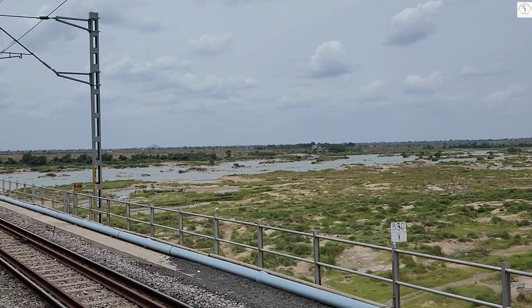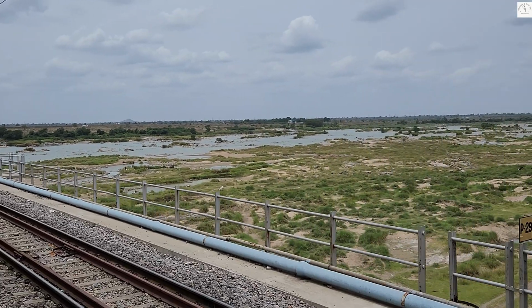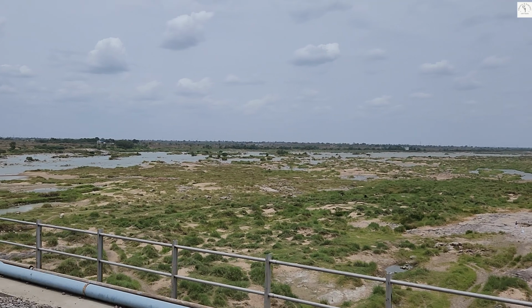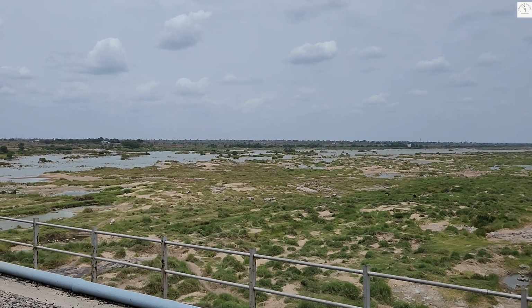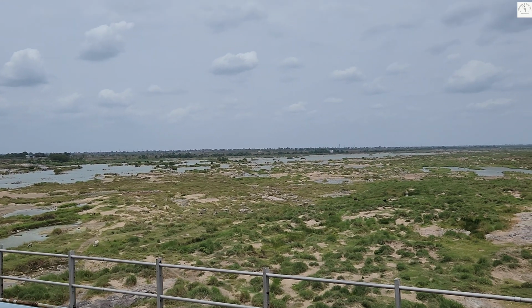The tributaries of this particular river itself are very big, and one of the tributaries is Tungabhadra river, which we will be meeting later on in this journey, which I'll show you also. And that particular bridge is also very big and beautiful to see. So enjoy this particular bridge, and then we will meet at our next station, that is Raichur.